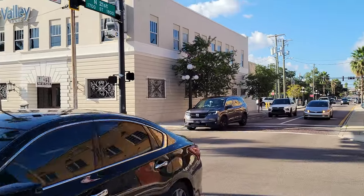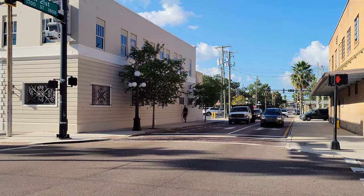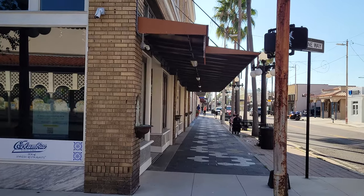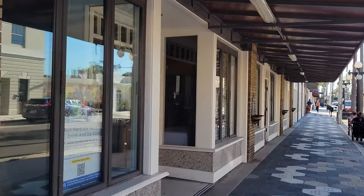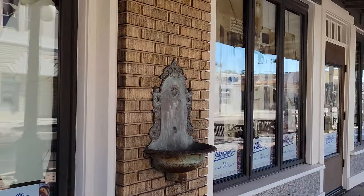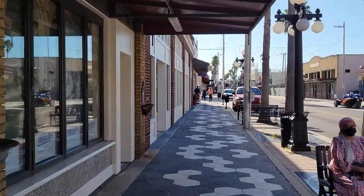So let's go ahead, and we're gonna go back down 7th Avenue, back towards our cars. We just gotta wait. Okay, yeah. So we've got the walk sign now. Yeah, so again, this place has shops, it has flamenco dancers, all sorts of things here.